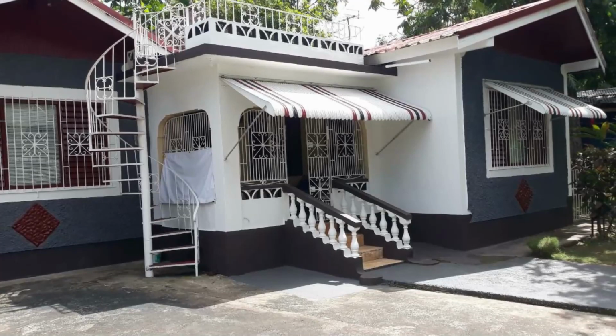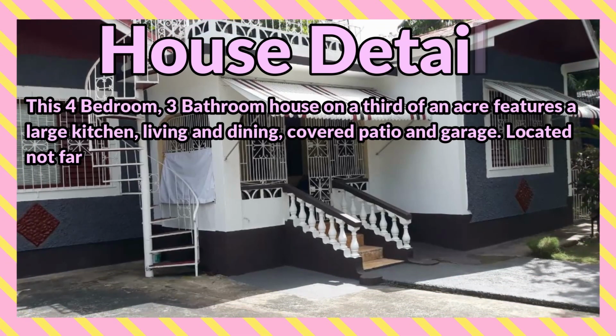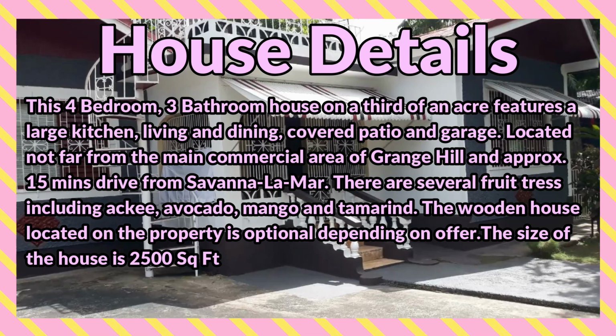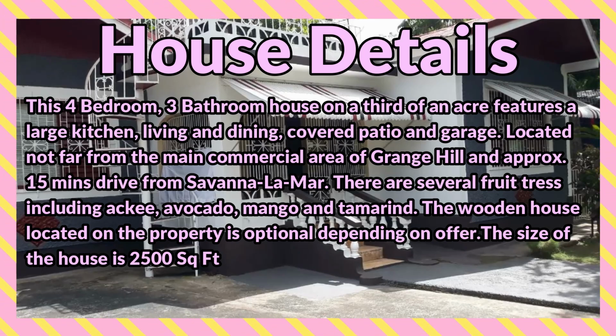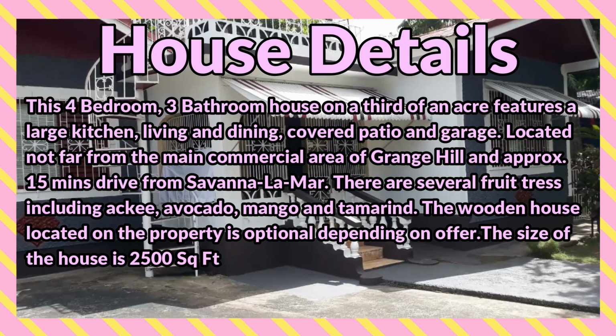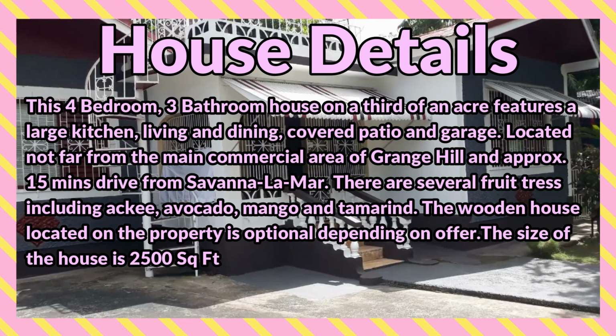Today, guys, I'm bringing you this 4-bedroom, 3-bathroom house for sale at Thompson Street, Grange Hill, Westmoreland. This 4-bedroom, 3-bathroom house on a third of an acre features a large kitchen, living and dining, covered patio and garage. Located not far from the main commercial area of Grange Hill and approximately 15 minutes drive from Savanna-La-Mar, there are several fruit trees including ackee, avocado, mango and tamarind.